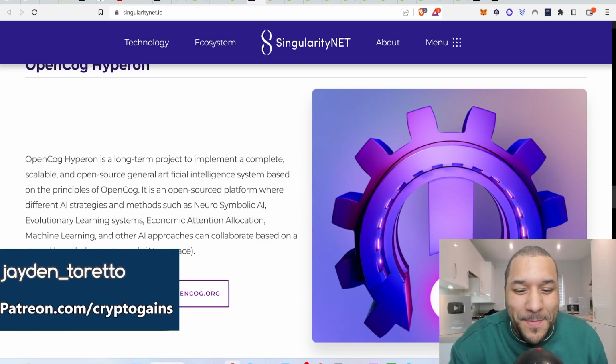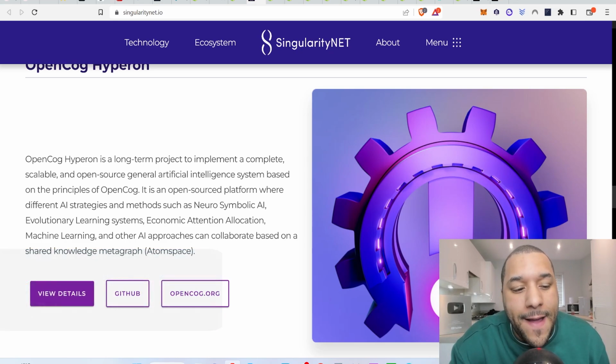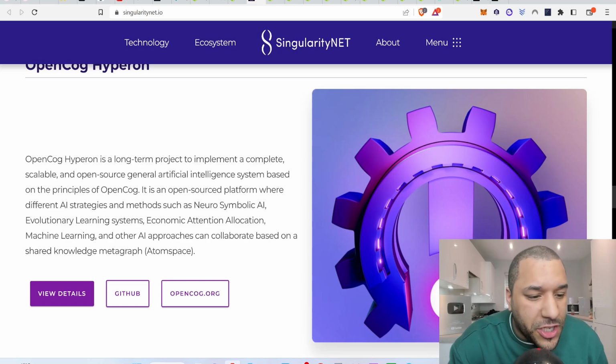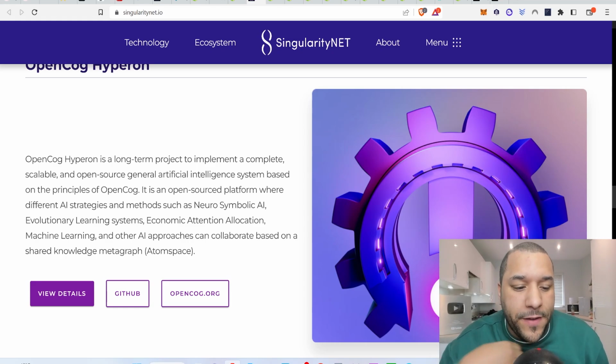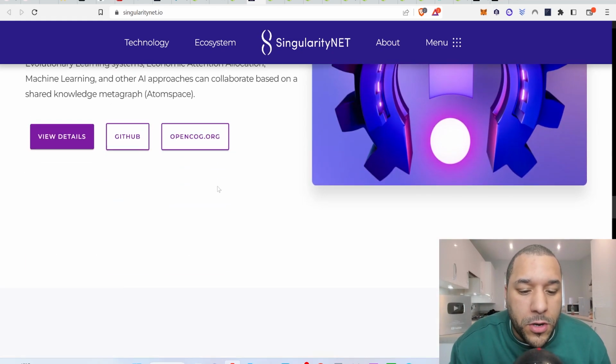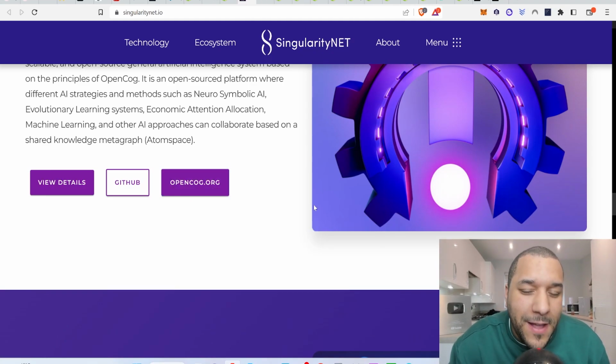It is an open-source platform where different AI strategies and methods, such as neurosymbolic AI, evolutionary learning systems, economic attention allocation, machine learning, and other AI approaches can collaborate based on a shared knowledge metagraph atmosphere. It still didn't tell me what OpenCog was. It says opencog.org. I'll tell you what, I'm going to right-click it and check it in my own time.